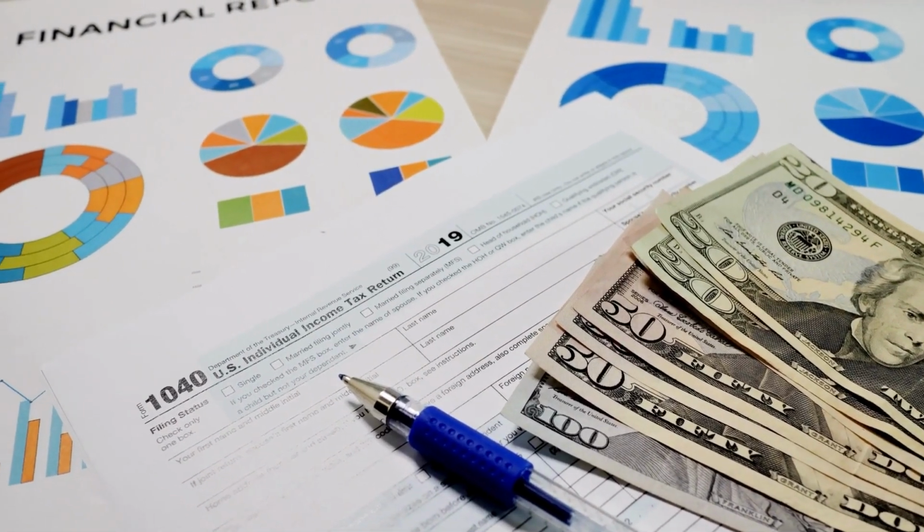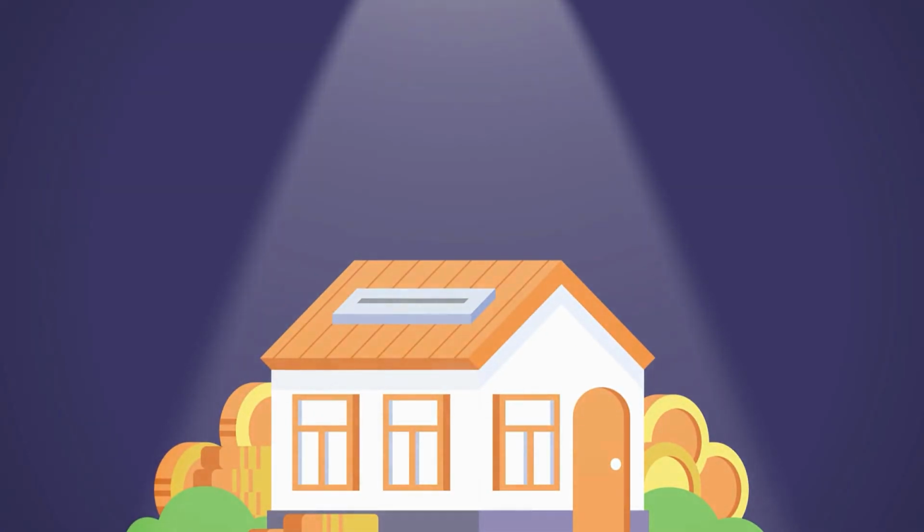If the property is breaking even or even losing a couple of dollars per month, it's not the end of the world when it comes to having an investment property, because the two other factors, appreciation and the mortgage paydown, are going to essentially make it a more profitable venture. So it's a very important factor, but not the most important when you're looking at cash flow.